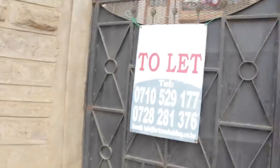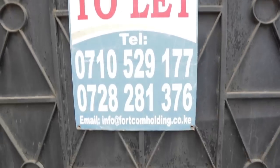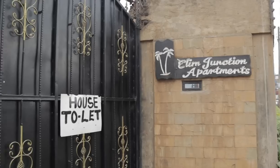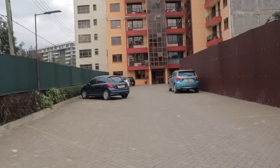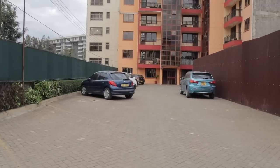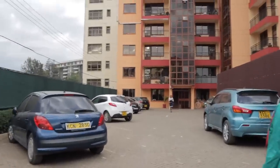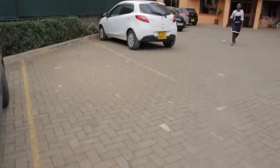Oh, by the way, if you're interested, in case I forget to put the details down there, so that's the details. And this is the other one. It's a one bedroom. The parking is open also. The parking area is not confusing, guys. It's really convenient. So that's how it looks from outside. Let's go and check this one bedroom for the prices too.